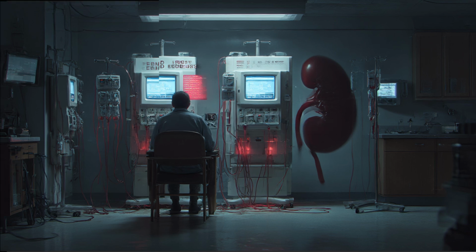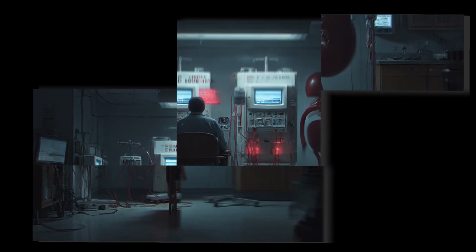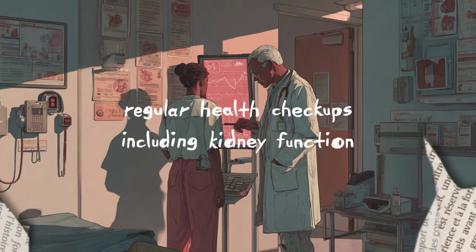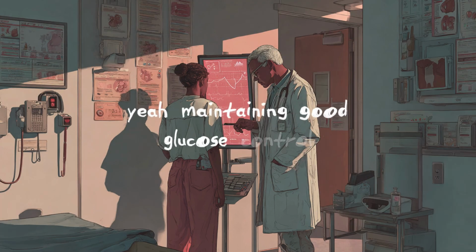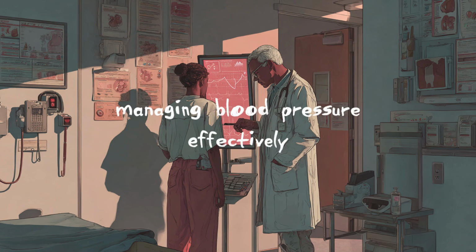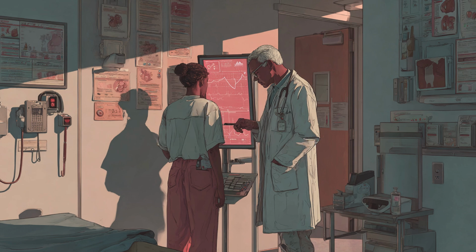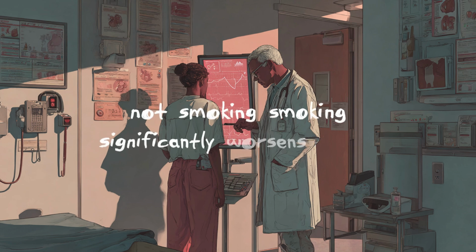So prevention here is just paramount. Couldn't agree more. It's absolutely critical. The preventative strategies the sources emphasize are foundational but so important. Right. Regular health checkups, including kidney function tests, maintaining good glucose control, managing blood pressure effectively, often with medication, keeping a healthy weight, and again, a really crucial one, not smoking. Smoking significantly worsens kidney damage.